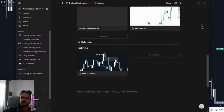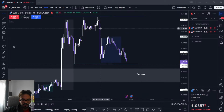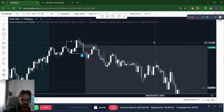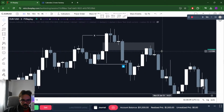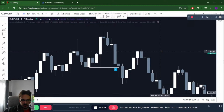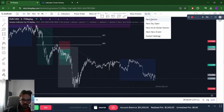So Euro is coming into our area, but it looks slightly bearish for me because of this. I don't know, we're monitoring it, but I'm not expecting to trade. I want to see something really clear for me to take my entry. Let me actually go back, put my order like this, and now we're gonna continue.